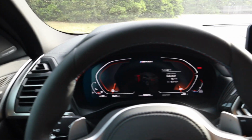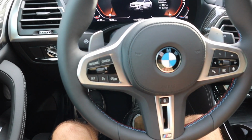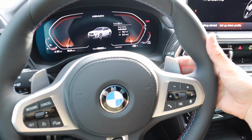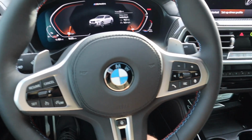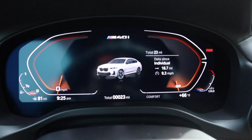And then once we hop inside, we are greeted with the solid leather steering wheel. It's the M steering wheel. It's also heated too. On the left side, all of the cruise control settings. There's also paddle shifters, and then you have volume tuning, Bluetooth, and voice commands. But let's start this back up and take a listen to how this X4 sounds.